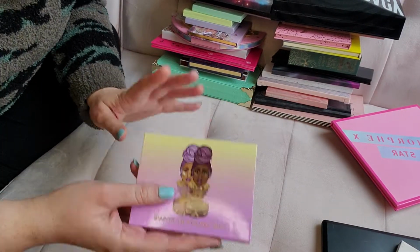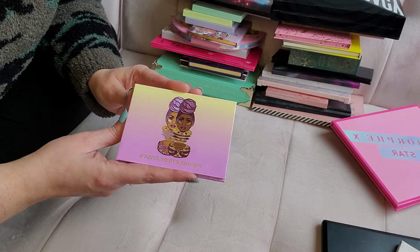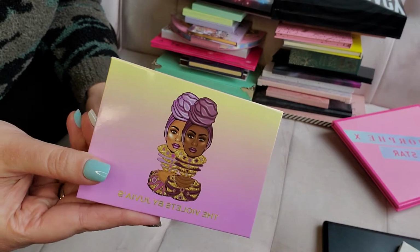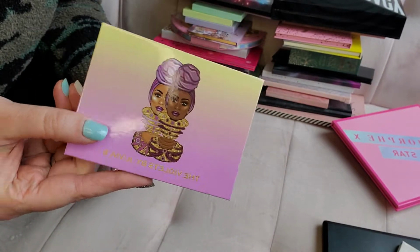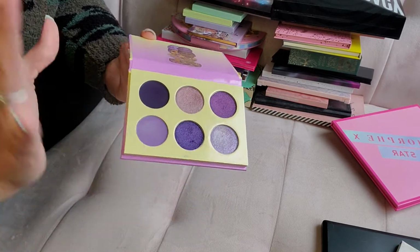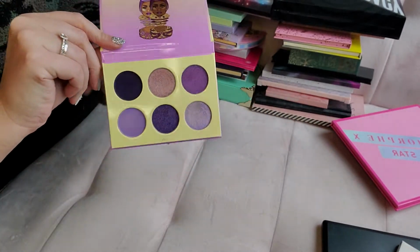Okay, this is hard. This is the Violets by Juvia's Place. I don't know if I've ever wanted a palette for as long as I wanted this one. I ached for this palette so bad. I was just obsessed with this palette. I remember it sold out a couple times when it first launched.